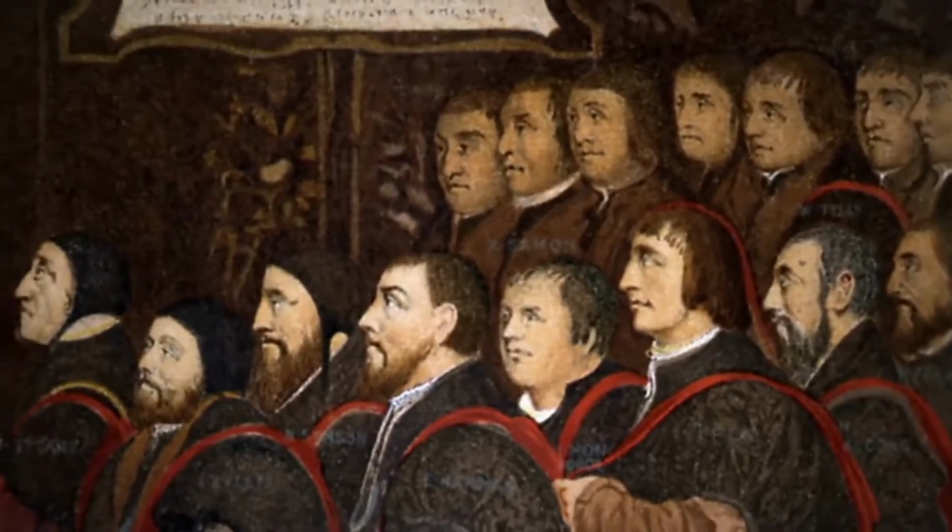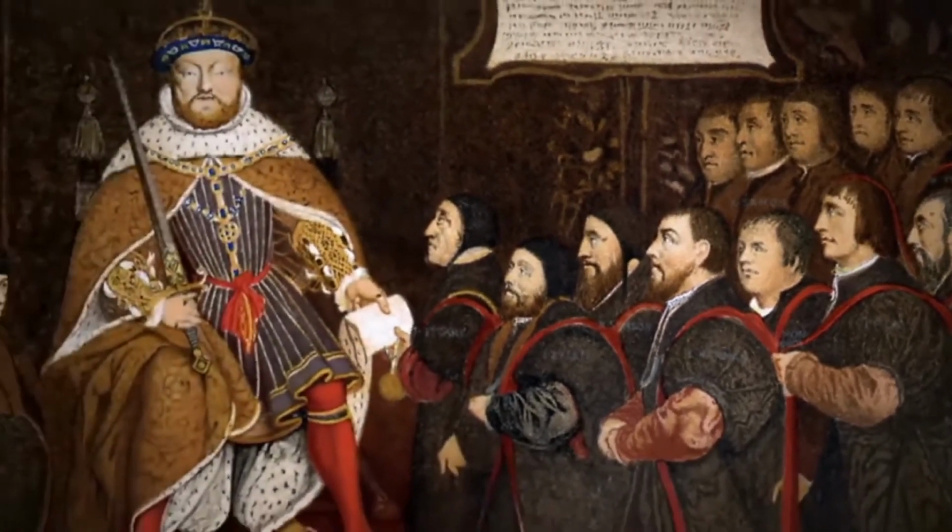Every man wanted to be the groom of the stool because you got to talk to the king one-to-one in his intimate moment, and you could tell him what your family wanted in terms of money. So going to the loo with Henry VIII was the top job in the Tudor court. Lucky, lucky you.